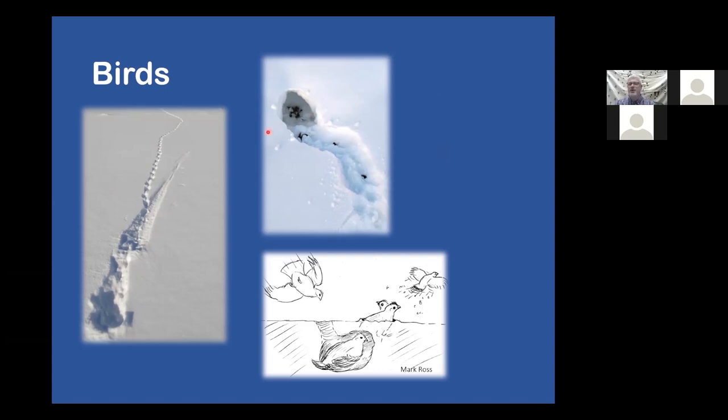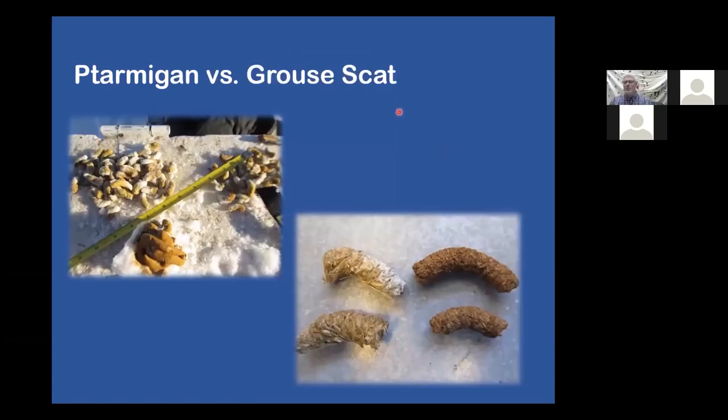And if you reach in there, you will always find a big pile of scat that they left overnight. And why would you want to reach in there? Because it will help you to identify the bird, because you can tell the difference between a ruffed grouse, a spruce grouse, a ptarmigan and a sharp-tailed grouse by their scat. So this is one example.